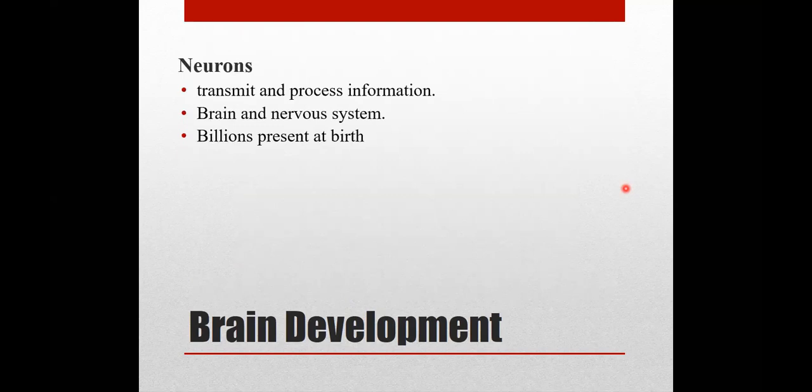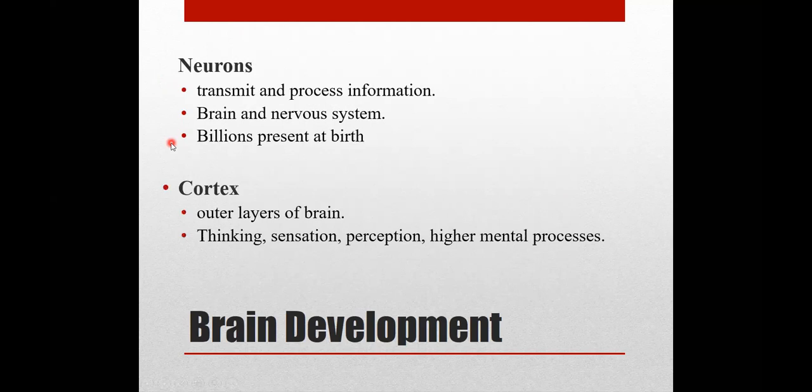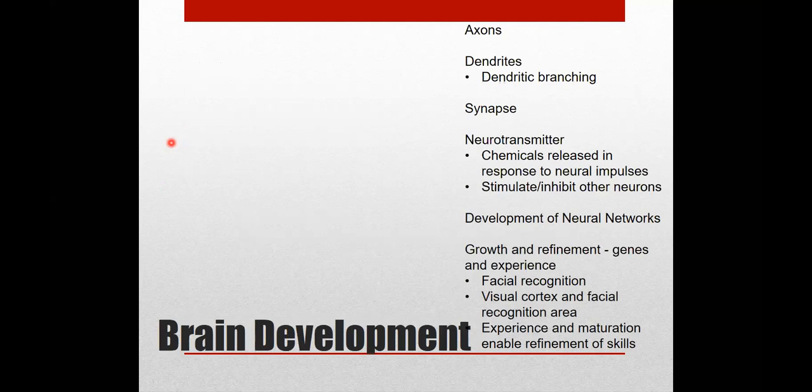So the brain is part of our nervous system, and this contains very important cells that we refer to as neurons that transmit and process information. We have billions of these present at birth. And these are present in especially great numbers in the brain's cortex, its outer layer that is responsible for our ability to think, sense our outside environment, to interpret information, perceive, and higher mental processes such as memory and so forth.